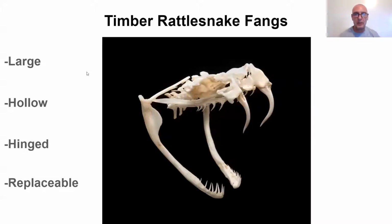Here's an example of a timber rattlesnake jaw. You can see the fangs. Again, they're large and hollow. Right over here you can see the grooves where the venom goes through. It's not visible on the backside, but it looks exactly like a hypodermic needle, just a little groove, and that's where the venom is injected into prey or a threat.